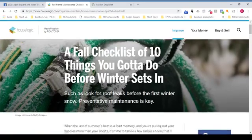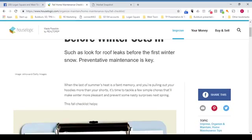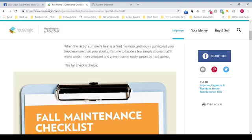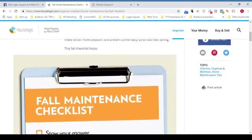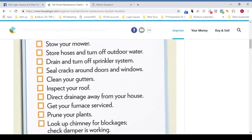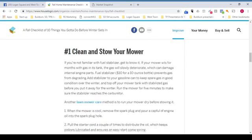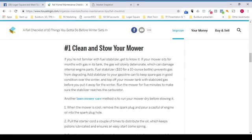So, a fall checklist of 10 things you got to do before winter sets in. Now, when the last of summer's heat is a faint memory and you're pulling out your hoodies more than your shorts, it's time to tackle a few simple chores that'll make winter more pleasant and prevent some nasty surprises next spring. This fall checklist helps. You could print this out and tack it on your refrigerator and work your way through it. Number 1, clean and stow your mower.